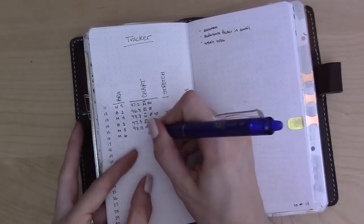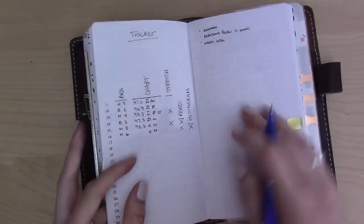And my tracker here. I'll look that up later.